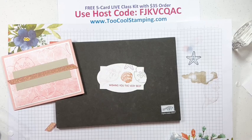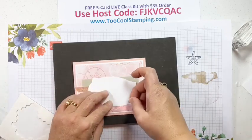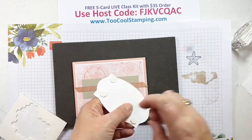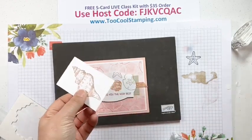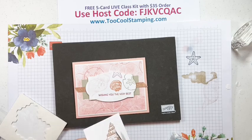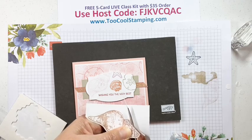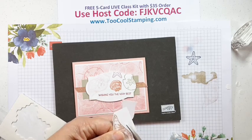We're going to pop that up with a couple of dimensionals here over the top. So again, I'm going to avoid that ribbon in the middle. And add that. And then I didn't get my die cut done for this for some reason, but it's so simple to do just a little fussy cutting. These shapes are so large and it's pretty easy to do, not really intricate. So even if you didn't have the dies, you can still cut them out pretty easily.